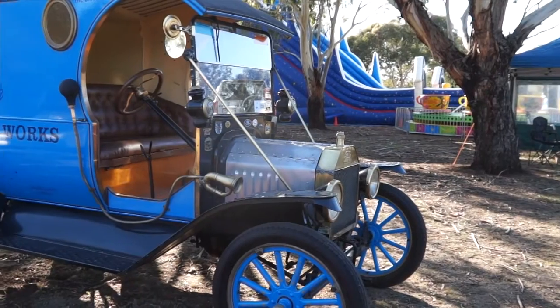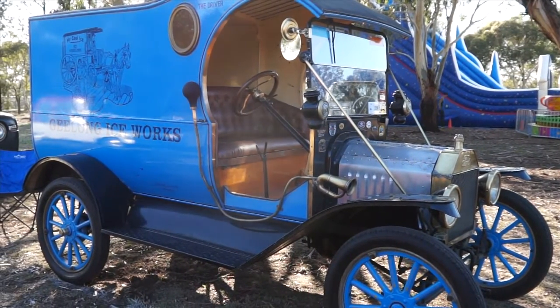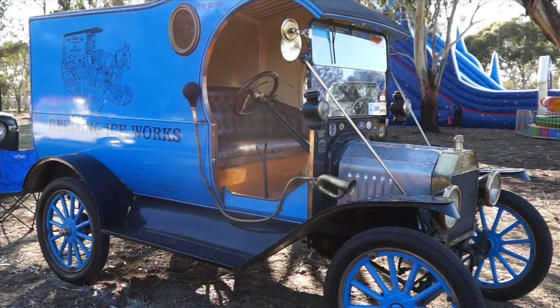I thought there's no better way to start today's episode than with a Model T Ford. Now we have Ken. How are you, Ken? Pretty good, thanks, Fletch. That's the way, mate. Now, Model T Ford, how old is this one? This one's just on its 100th year now. How amazing is that? Yeah, it's very good, and drove here today very well.